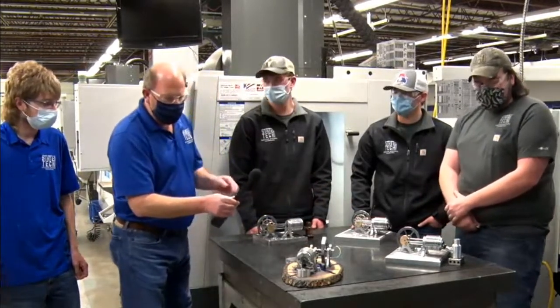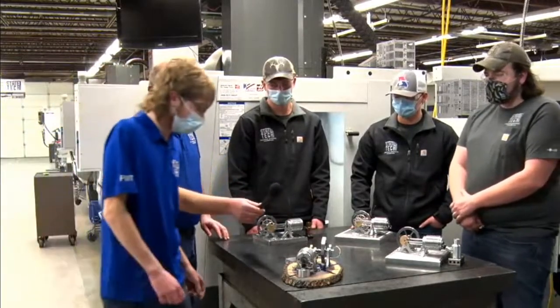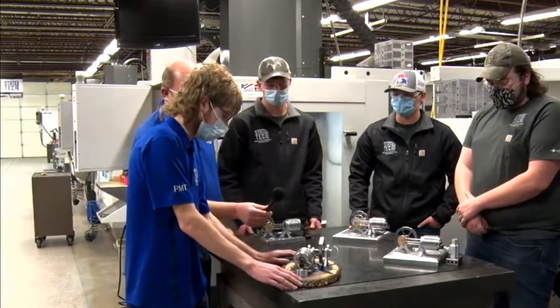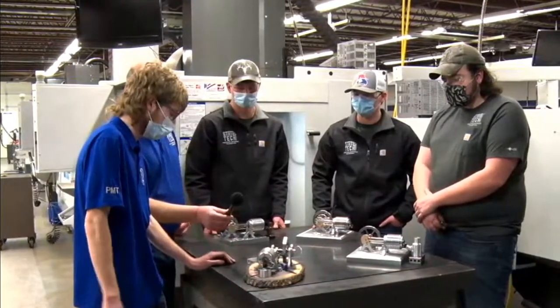Tanner, tell us a little bit about your engine. You got some interesting design going on here. Yeah, so I wanted to go out of the box a little bit on my design, so I decided to make a base out of a piece of walnut. So this walnut's 80-something years old. It came out of my grandfather's barn.